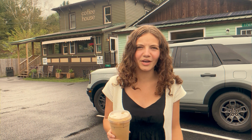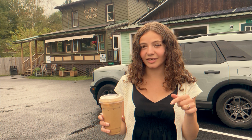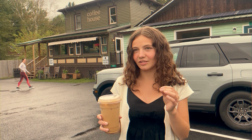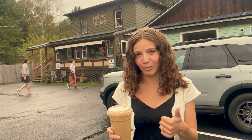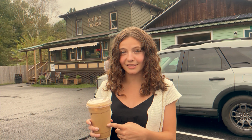All right, SunChasers, so you already know it's iced. It is maple season, and I had to get the maple. So this is the signature, one of their featured lattes. It's called the Jackrabbit Latte. It is maple, cardamom, and cinnamon, topped with sea salt on the top. Got it iced with oat milk.